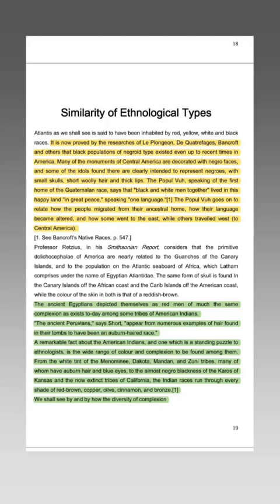So now the Indian race runs through every shade of red, brown, copper, olive, cinnamon, and bronze. They said that the ancient Egyptians depict themselves as red men, much of the same complexion as exists today amongst the American Indian tribes. Then they say it's a wide range of colors and complexions to be found amongst them. The wide range is the fact that the Indian race runs through every shade of red, brown, copper, olive, cinnamon, and bronze. That don't sound like nobody that call us a Wabo.